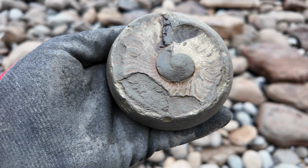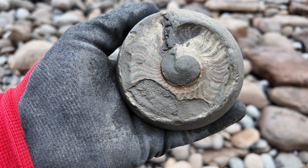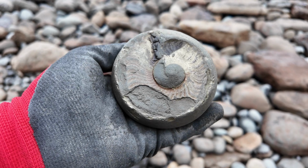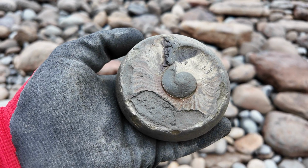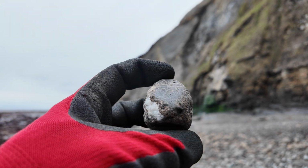Yeah. Sadly, someone has already got the beautiful thing, or it was just preserved like this. That's a shame. Beautiful Eleganticeros elegantulum negative. It's a bit of a funky one, this. It doesn't look like an awful lot, super worn.